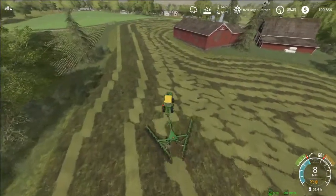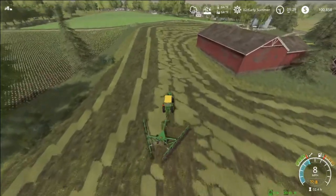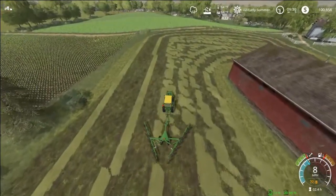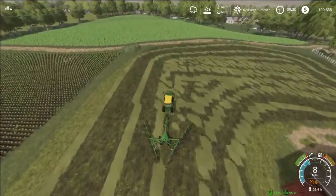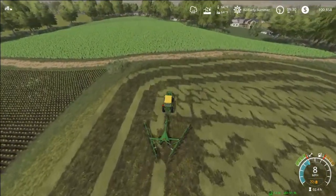All right, well, here we are. It's about 9:30. The rain has set in. It's coming down pretty hard, guys. So it's a race against time now to get as much of this grass windrowed up and baled as we can.